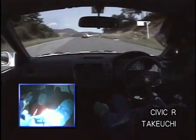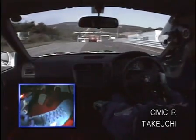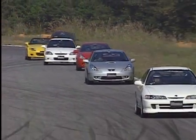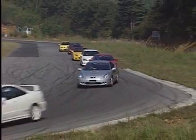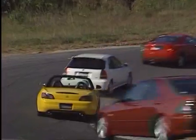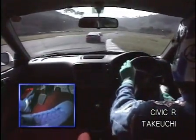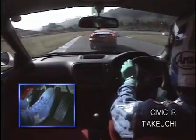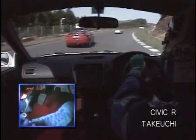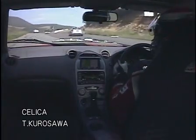I'm much faster than the Altezza on the straights. Look how I'm closing in on the Celica. The Civic car locks in on the 190 pony 6-speed Celica. Tsuchiya's S2000 is right behind me. Let me challenge him on the straight after this corner. I'm like a turtle here.